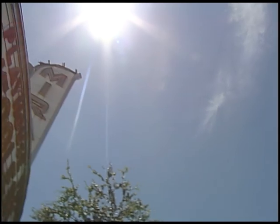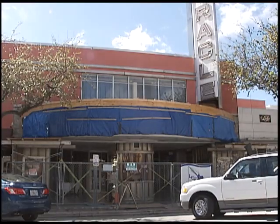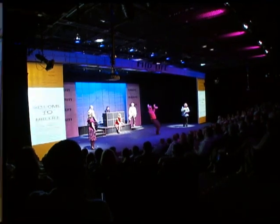The Miracle Theater is a popular venue in our community, and the renovation will enhance the experience for theater goers. All work is expected to be done by late spring, early summer. That's all I have. Back to you.